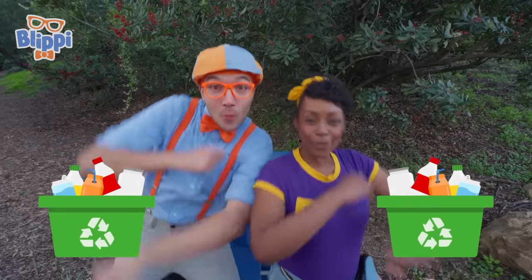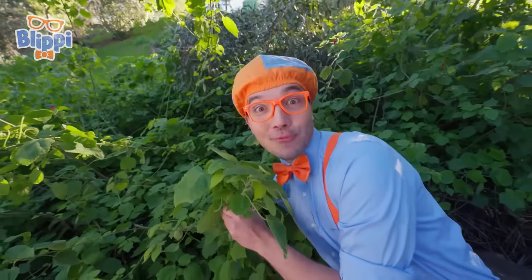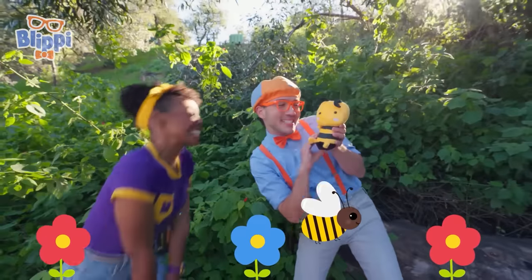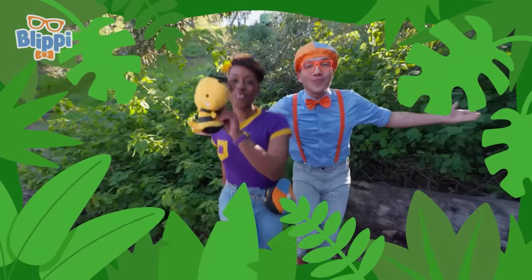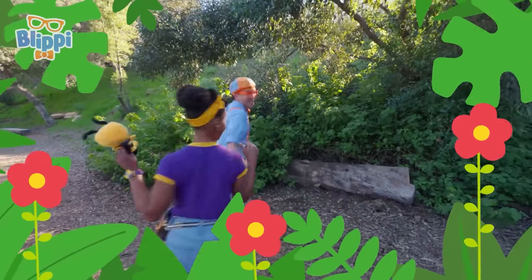Sort them out. Recycling is what it's all about. Woohoo! But don't forget the buzzy, buzzy bees. We need them to pollinate the flowers, don't you see? So the plants can grow. Come on, little bees, this way. When it's the home for you and me, Planet Earth is the place to be.